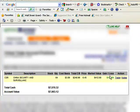The market value is $412, and we have roughly $160 profit on this particular trade. So our total cash is $7,570, and the account value is $7,900.